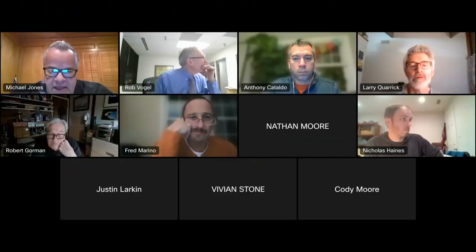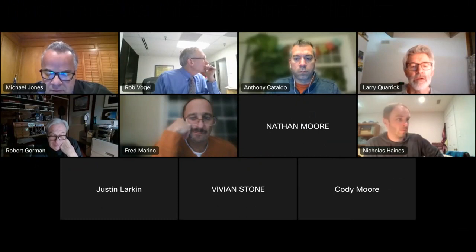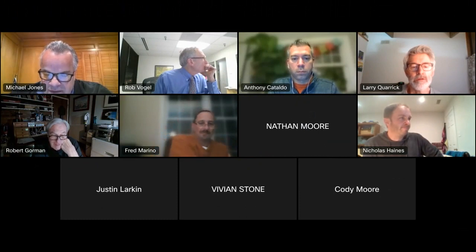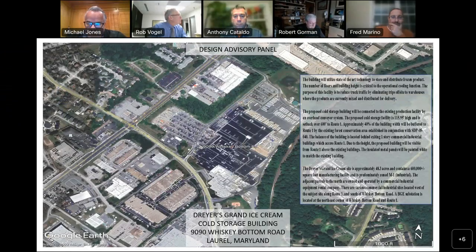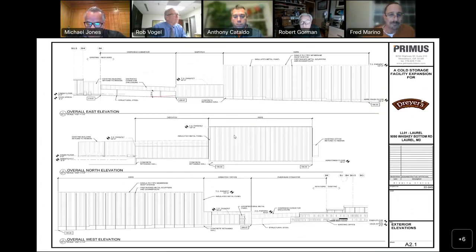So we're pretty much hidden from the road for 80% of the height of the building, due to the existing vegetation that's in place and the distance that we are removed from the property lines, basically out at Whiskey Bottom and Route 1. So it's a pretty straightforward project for me. It's an industrial facility that many may not be familiar with the function of. I'm certainly available to answer any questions you may have. Rob, I don't know if you had the first ones, but if you don't, I think it's pretty straightforward what we're showing, and we're certainly open to questions.